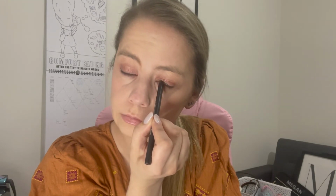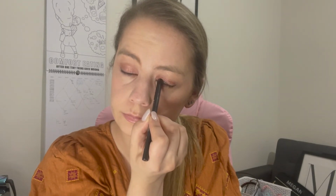I generally tend to stick to like a pencil or a gel pencil, usually in the colour black, sometimes brown. So I just have the Maybelline New York Tattoo Liner gel pencil. What I do is on the top, I drag it along my entire waterline. And then the outer two thirds of my lower line.